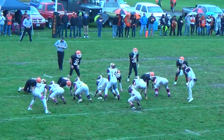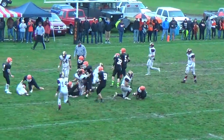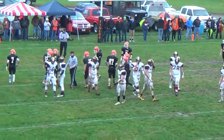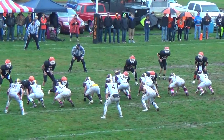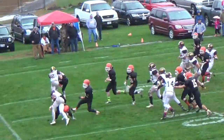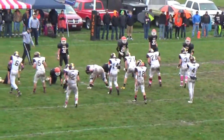The receiver to the right side. Double wing formation. One of those wings, the left wing, goes in motion. Dooley, they give to the fullback on the carry. Second and six for the Leroy Panthers. Quarterback Moberly pitches it this time to Bryant, tries to get around the edge on the left side, down around the 5-yard line. A scheme drive by the Leroy Panthers.